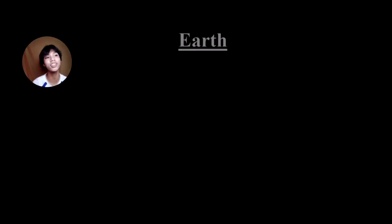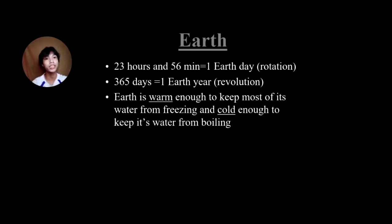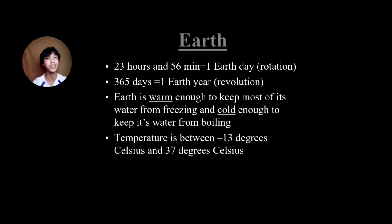Next, the third planet in our solar system is Earth. On Earth, the rotation is 23 hours and 56 minutes. The revolution, or 1 year on Earth, is 365 days. Earth is warm enough to keep most of its water from freezing and cold enough to keep its water from boiling. The temperature is between 13 degrees Celsius and 37 degrees Celsius. And lastly, Earth is the only planet in our solar system that can support life.